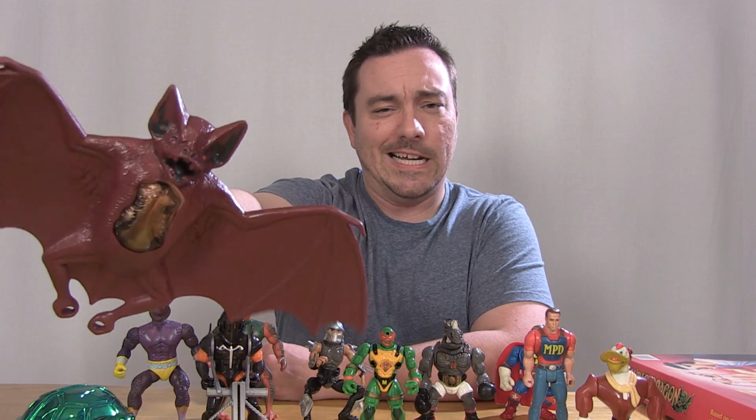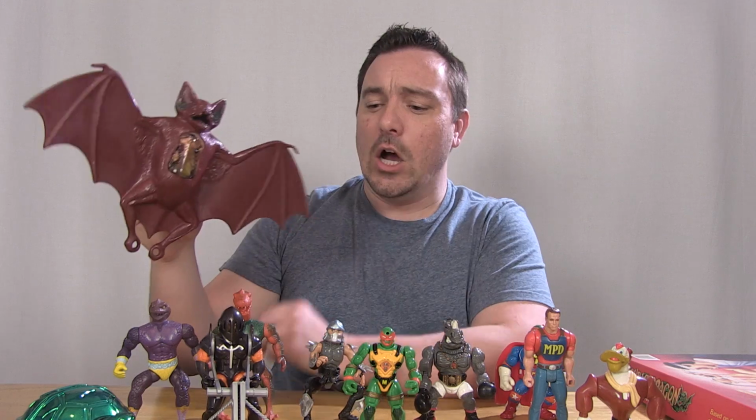I've been after him for a while. He's in great shape. They had just got him in at the store. I got him for a really good price. So he's definitely going on display in my collection. Love it. Well, there you go, guys. I've rambled on long enough, but there is my most recent haul from the awesome Big Fun store in Ohio.